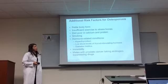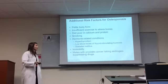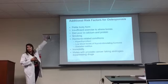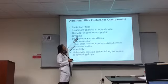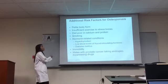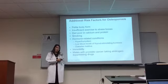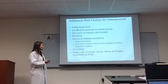If you are a small woman, you are more prone to osteoporosis. It's not saying that you're going to get it or develop it, but if you don't exercise, do what I'm telling you to do. If you have a diet that's poor in calcium and protein, weak bones. If you smoke, weak bones. Hormone-related conditions. If you have a hormone-related condition, there's really nothing you can do about the hormone-related condition. So you're going to have to treat that first. That's the primary cause. This would be secondary.